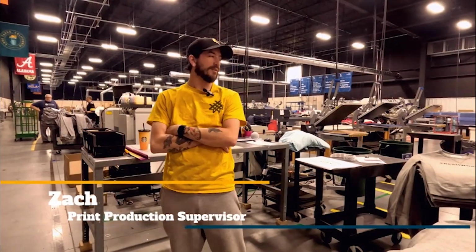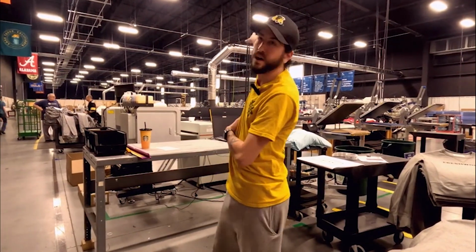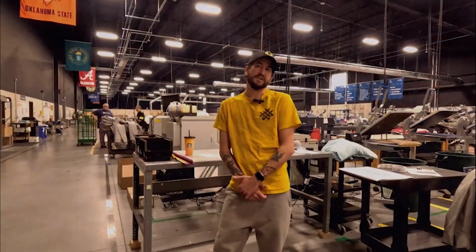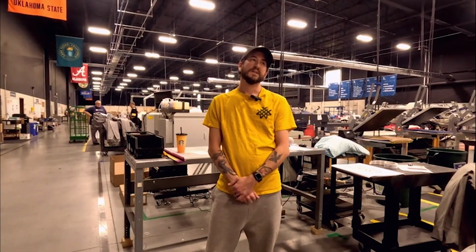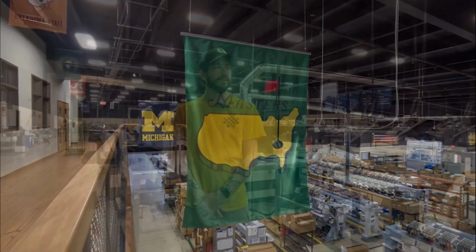I'm the print production supervisor on the entire floor out here, so I supervise the screen print operators as well as the direct-to-garment operators over here. We do work for the Masters every year. Being such a prestigious golf event, it's a quick turn event, so when the week hits, we're busy every day trying to get shirts to them. Everything we do out here is cool, just to see the unique designs and customers that we sell everything to and where it goes.